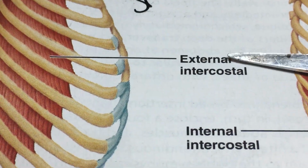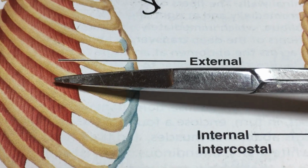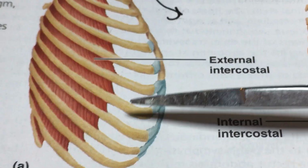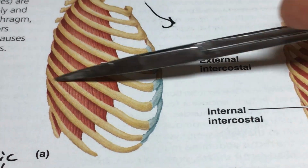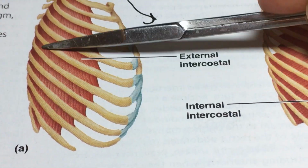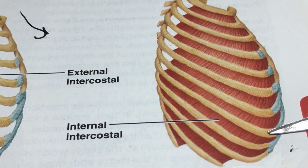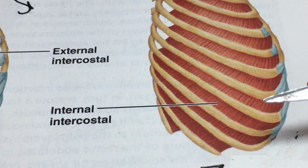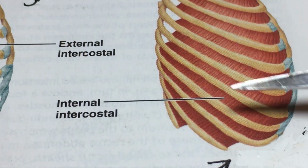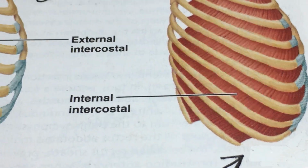External intercostals are for inspiration. They lift the ribs in sort of a bucket handle kind of way, right? So they actually increase the dimensions of the thorax from side to side by lifting the ribs up. Here we're actually pressing the ribs down, almost like Venetian blinds, and so we're doing an exhalation. Okay? So internal intercostals, exhalation.